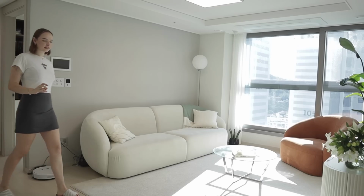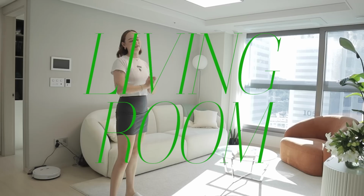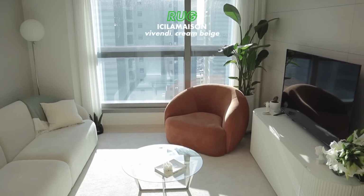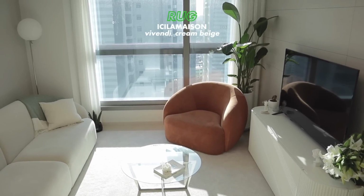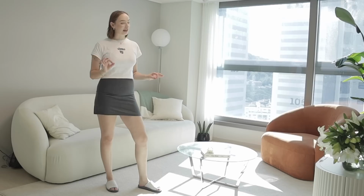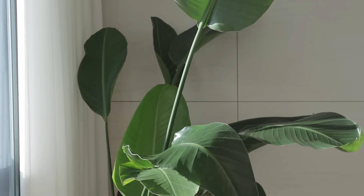Okay, so this is our living room. I love our living room. It's so bright. We ended up going with this big bright rug and it changed the game completely. Also, Jake has on multiple occasions now spilled red wine on the rug, which we are able to fully clean up.